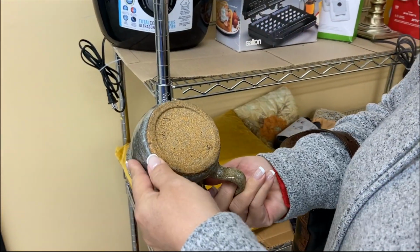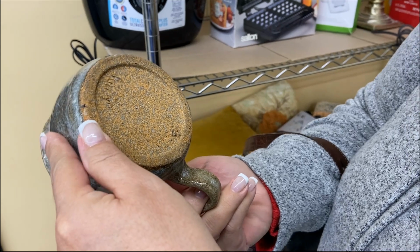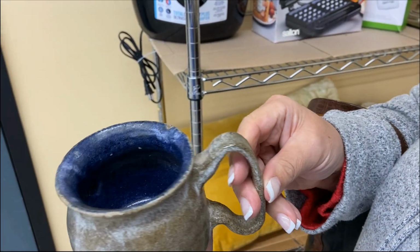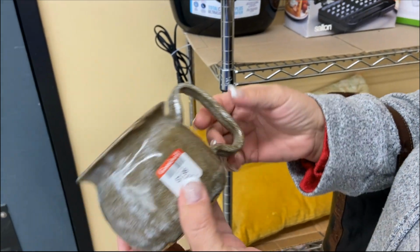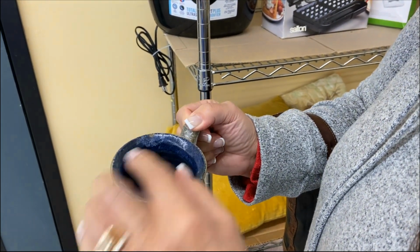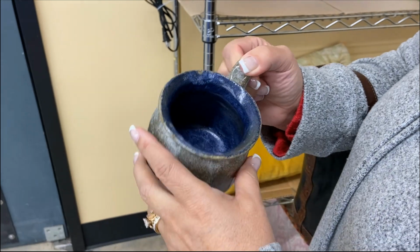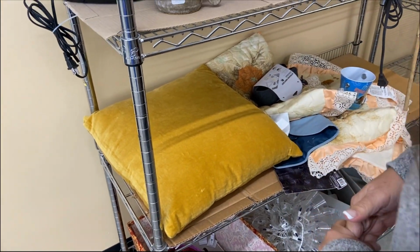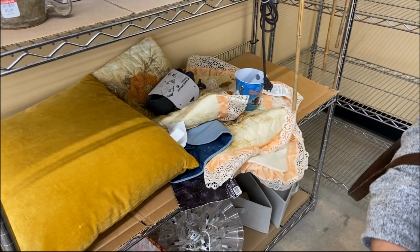And here's the hard goods section. That was it. There were, I don't know, 5 things to choose from? This studio pottery mug was a little beat up. I think it was someone's project piece. Okay, we didn't have much luck, but fingers crossed.